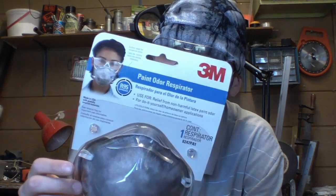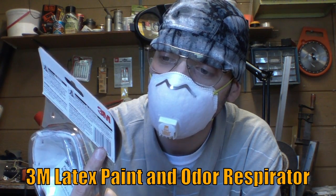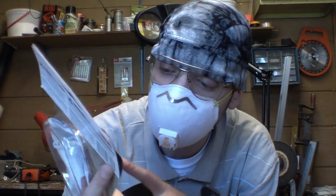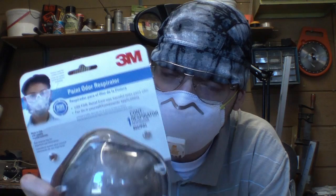Second kind of mask I'm going to be talking about is your paint odor reduction mask, okay? Now, these work pretty good for cutting down on the pollution you inhale because they have activated carbon in them. They're R95 approved. This is a 3M. These are a little more expensive. For $6, instead of getting 2, you just get 1, okay? But they take out more pollutants, except I haven't found these kinds with a respirator valve, so it's going to be a little harder to breathe really hard in this kind of mask.